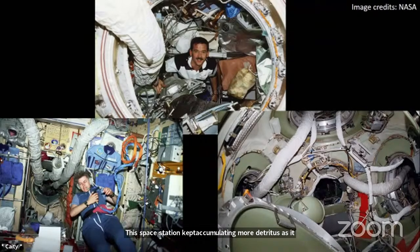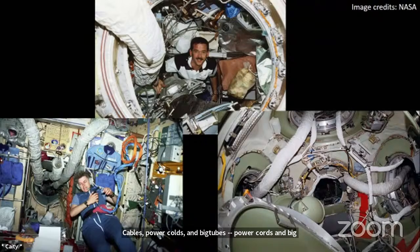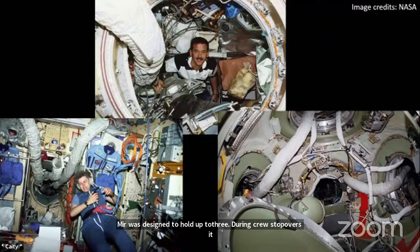Now, one thing I really want you guys to note about these pictures is these are all photos of hatches. All of those round portals, those are all hatches. I want you all to make note of all the stuff that is running through the hatches. All of the cables, those huge tubes of stuff. Every hatch on Mir has a whole bunch of materials running through it: cables, power cords, and these big tubes. That's going to become relevant a little bit later. Mir was designed to regularly house up to three, so it was supposed to only have a crew of three. However, during crew swapovers, it could occasionally house up to six people for short durations. So from time to time, it would have more people aboard.